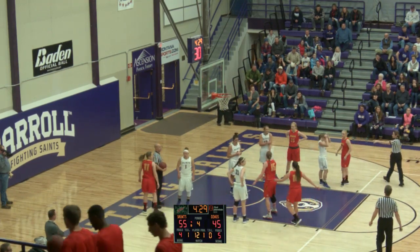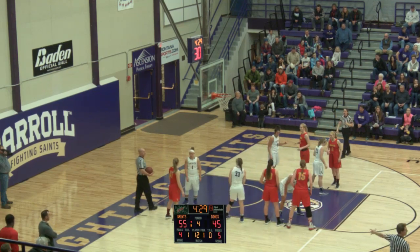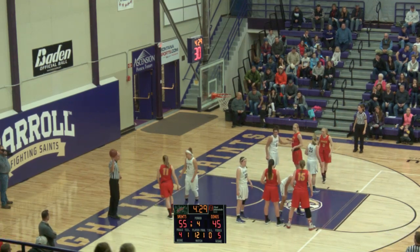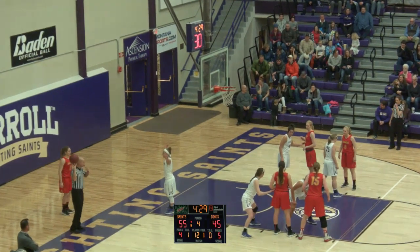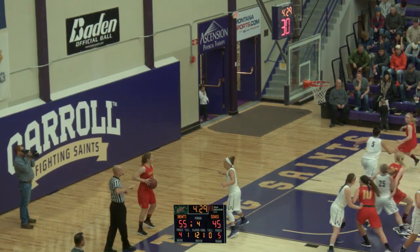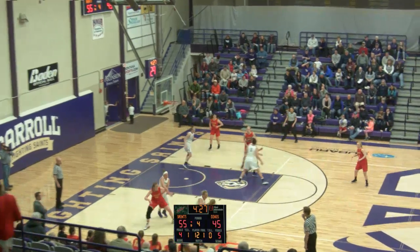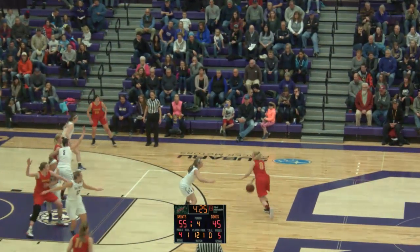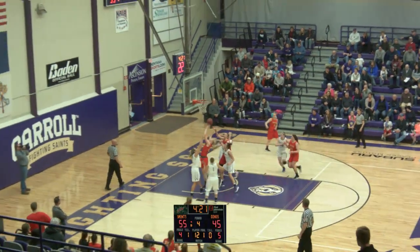Coach Sayers is not too happy with that call. That one was on Salonen. That is her first. That's 4 on Carroll. 5 fouls against the Dinos. Dinos have the ball out of bounds. Get it on the left-hand wing. There's 28 seconds left on the shot clock. We're under 4.5 minutes for the rest of the game.